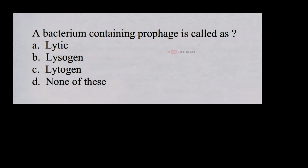A bacterium containing prophage is called: A. Lytic, B. Lysogen, C. Lytogen, D. None of these. And the correct answer is B.